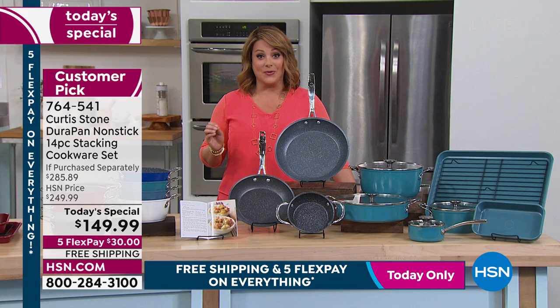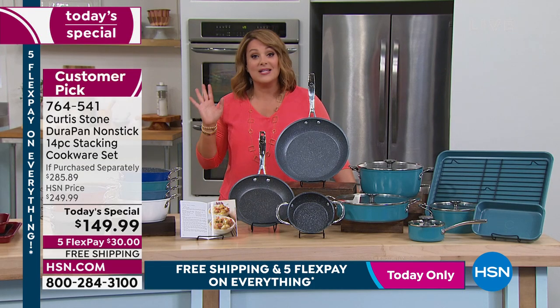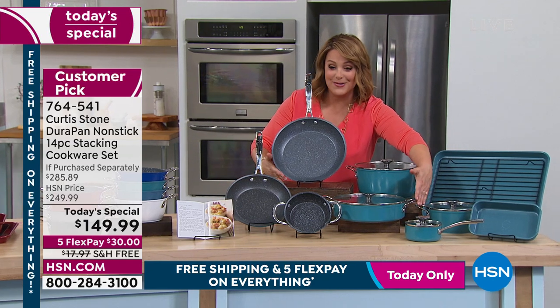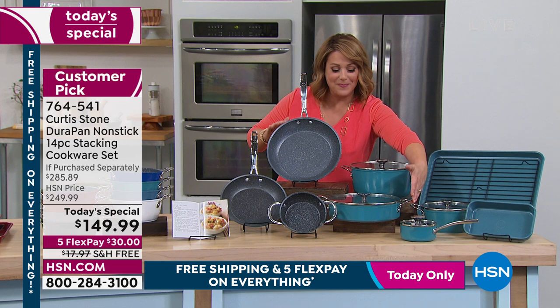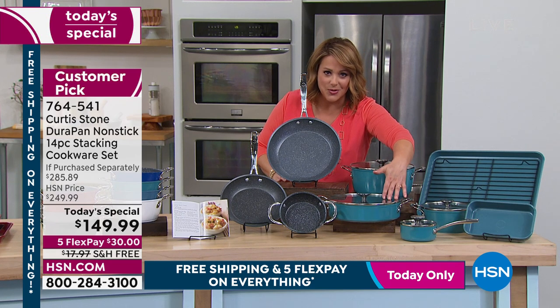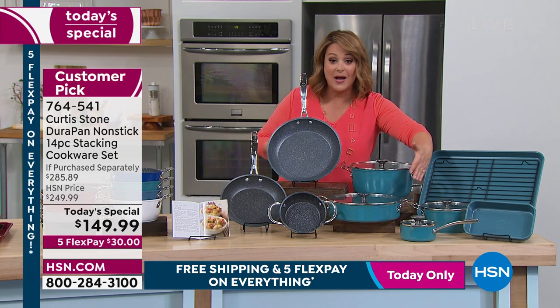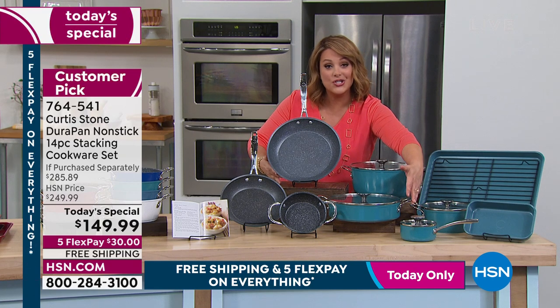$30 gets this home to you. You're only paying $30 tonight. We will send this entire 14-piece set. And remember, just these three pieces right here, the 11-inch fry pan, your gorgeous 10-inch sauté. You can do a whole meal right in this one 10-inch pan. That comes with the lid and the stock pot. This right here, $140 and change.